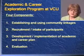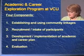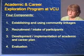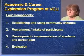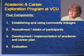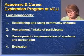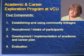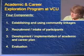As you can see on the slide, there are 4 components to our program. Some of these I've touched on before. We feel that one, again, is to establish and use community linkages. We can't seem to emphasize that enough with students, because as they progress through their program, we want to make sure that they are looking beyond their college experience, which can be very difficult at times with tests and exams and trying to meet all the deadlines that are part of college, but we always try to help them look beyond so that we can start establishing those linkages and help them with community resources.